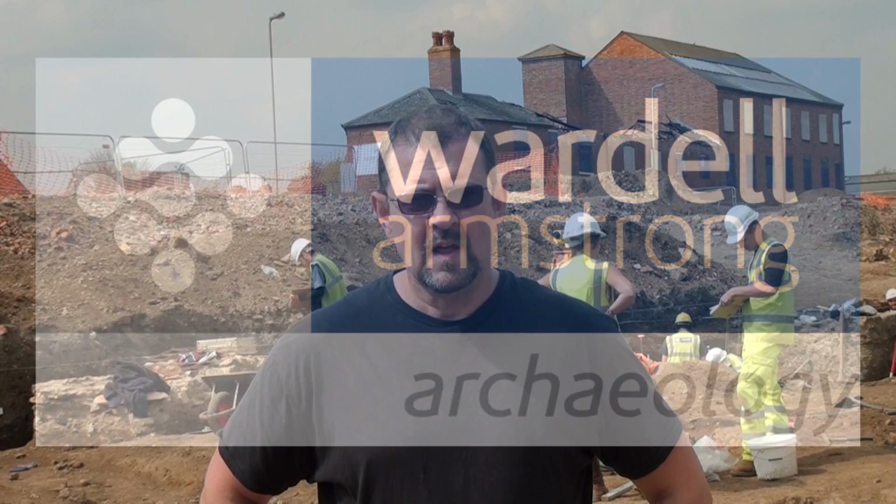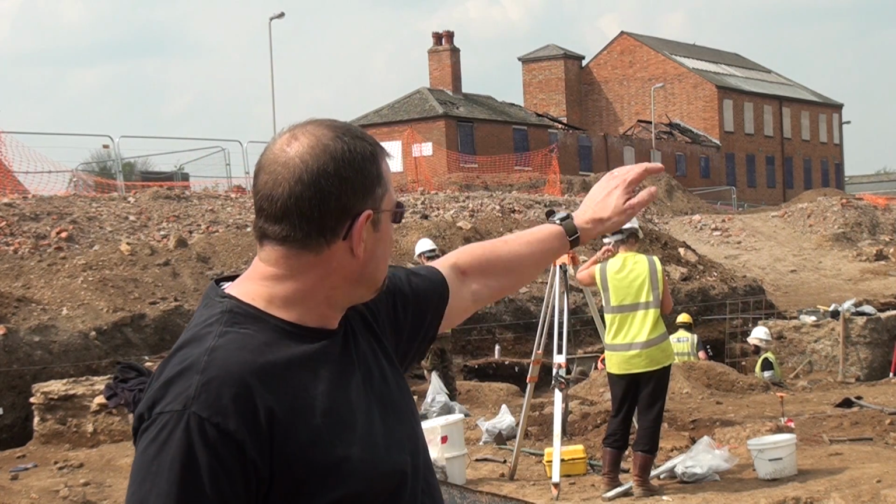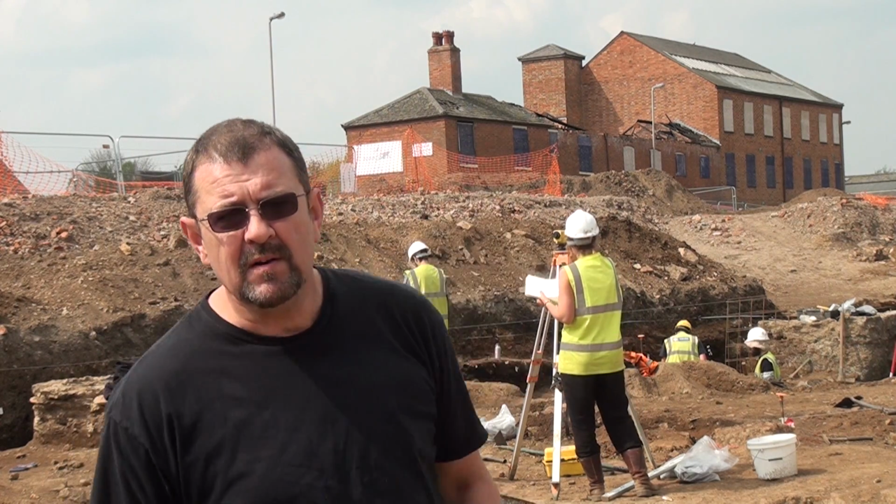Now, as I mentioned earlier on, I was actually going to spend some time on Blackfriars, and this is where I am at the moment. Blackfriars is the site of an old Dominican priory in the town of Leicester itself, and it actually sits within where the original Roman walls of Leicester sat. The Roman walls themselves went along the line of that burned out building behind me.